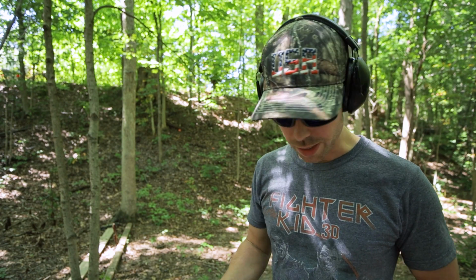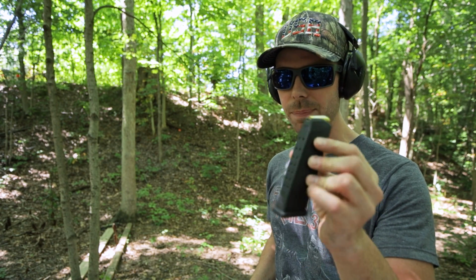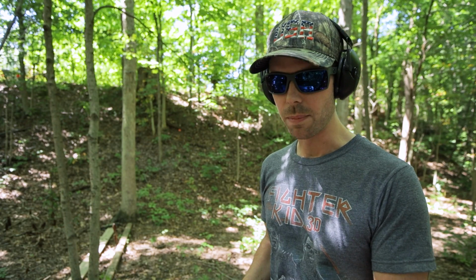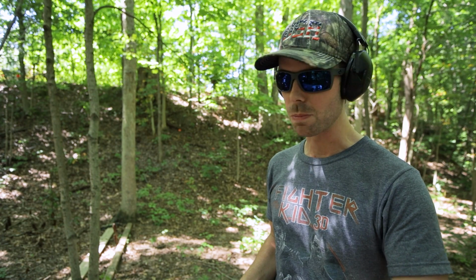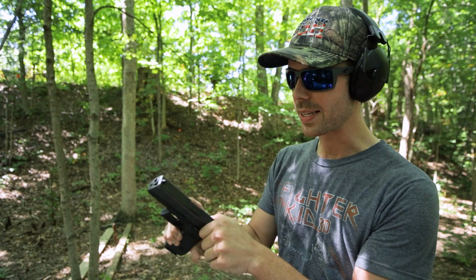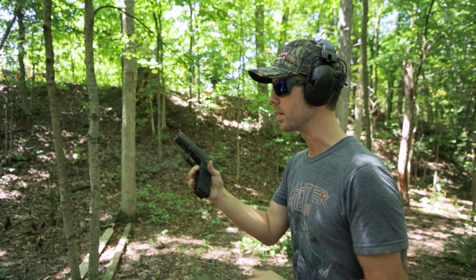All right, let's shoot each of these bad boys. I actually only put like 10 to 12 rounds in the Glock 17. It does hold 17, but I'm kind of low on 9mm. That's another reason why I brought out the 40 and the 45, so we can shoot more without wasting all my 9mm ammo. So we're gonna start with the Glock 17. I got my steel plate down there as well.